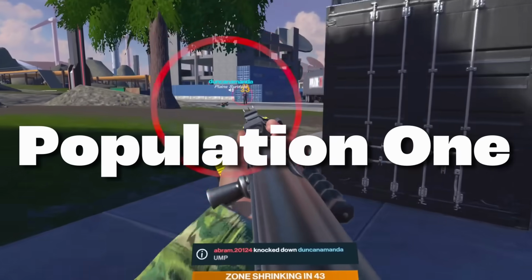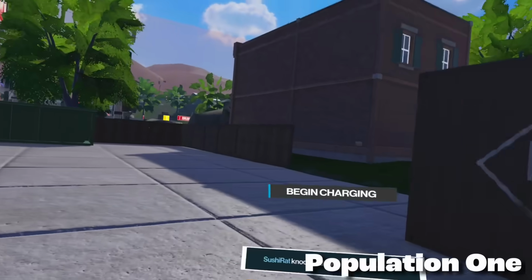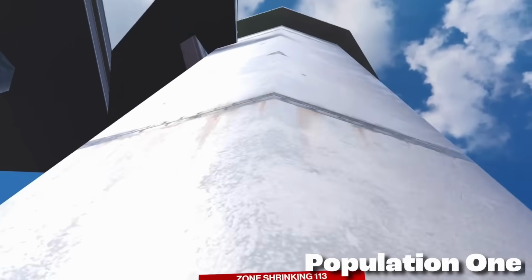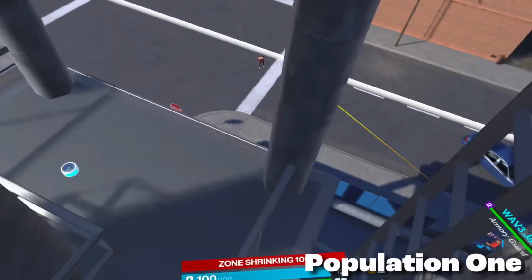First up is Population 1. This is the go-to battle royale on Quest, so if you like Fortnite or PUBG, you'll probably really appreciate this one. You start by launching yourself up in these pods and you plummet down onto the ground in a mad dash to start looting. The default game mode is in squads of 3, and working with these teammates is pretty essential because they can revive you even after you've been eliminated.